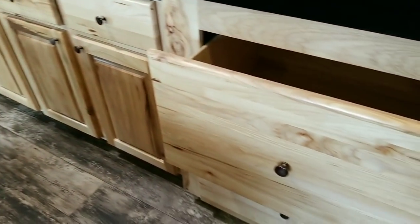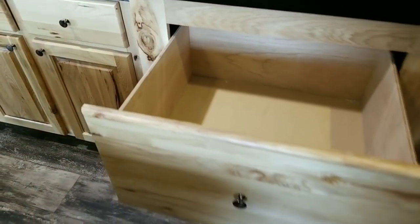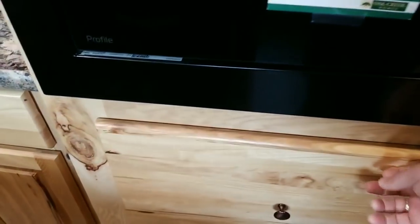Another cool feature in this kitchen are these big pot and pan drawers that are housed underneath the microwave. But they pull way out. They're a big double depth pot and pan drawer. And man, I tell you, this thing just gives you a lot of storage.